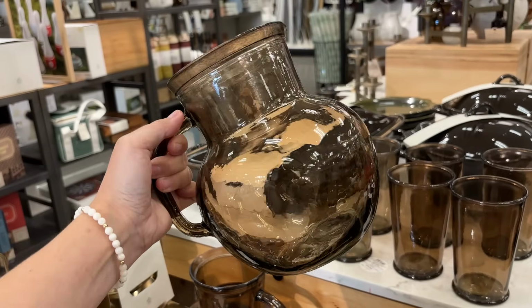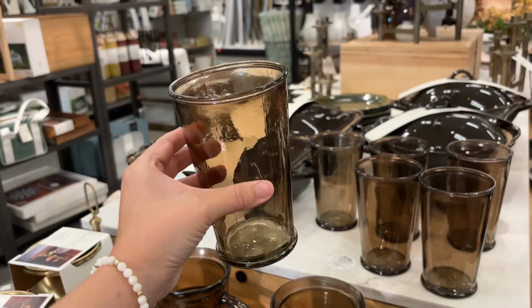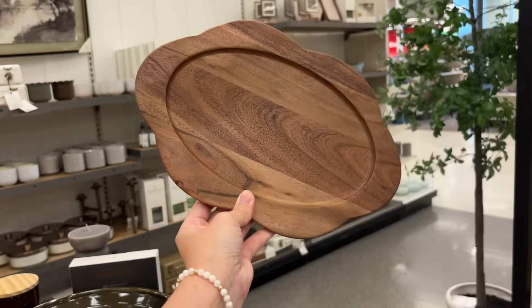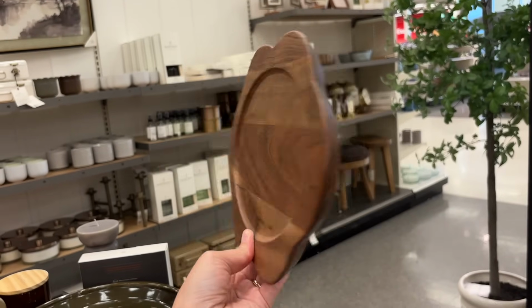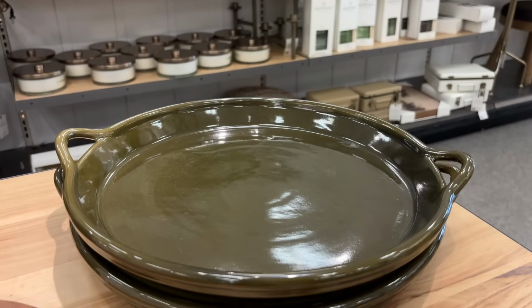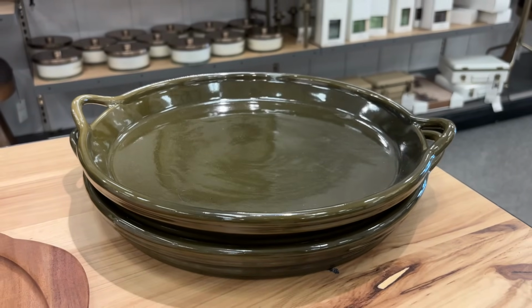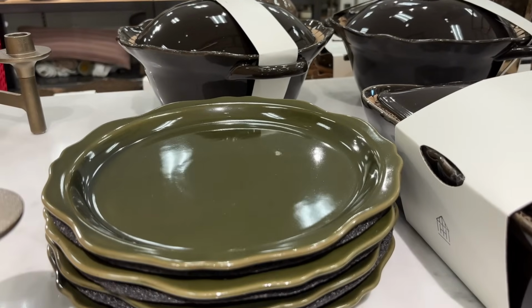This brown glass pitcher was one of my favorite finds. It was so elegant, and I love how it could be styled on some open shelving when it's not in use. I also love this scalloped wood serving tray. It comes in a few different sizes, although my store only had the small. The green dishware is still going strong. I loved seeing the scallop detail show up here again. It's such a sweet, subtle design that elevates any piece.